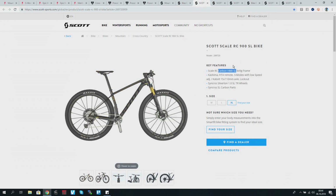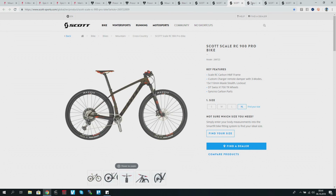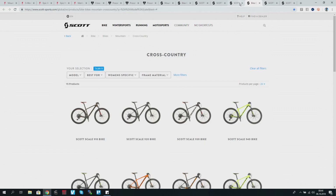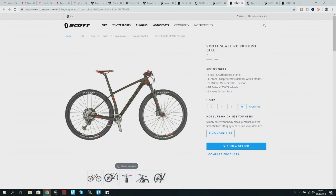And let's look at the type of the frame. The lightest one, RC, was carbon HMX SL, the super light one. Then the second one was carbon HMX, so non-SL. And the third one on Scott, this is Scott RC, still Scale RC, I'm sorry, we've got carbon HMX and carbon HMF frame. So 3 carbon frames for Scott Scale RC.